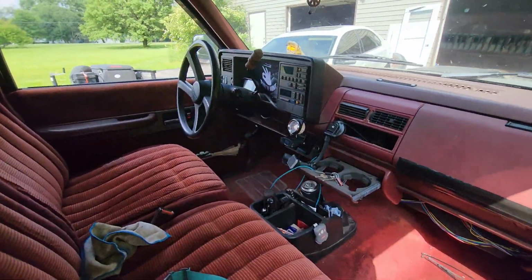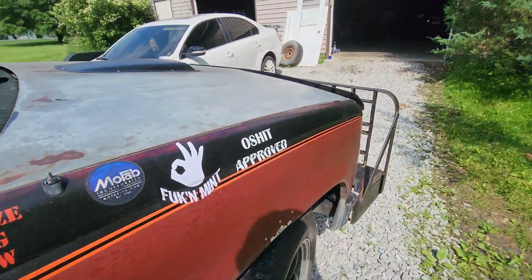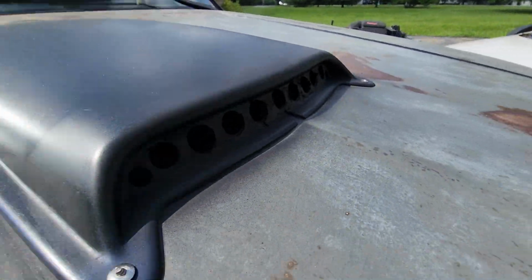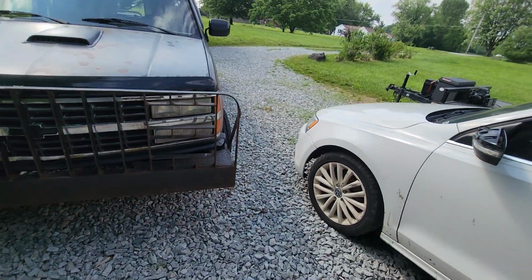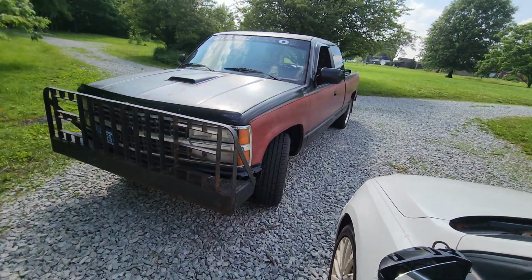New oil pressure gauge. Told you I'd put that in before we left. Made the hood scoop functional. Didn't talk about that, but I did it. I cut out the hood and I drilled some holes. I want cooling galore. I've added a cooling additive. We'll talk about that. This is the first video.